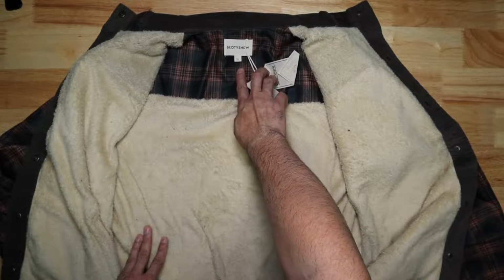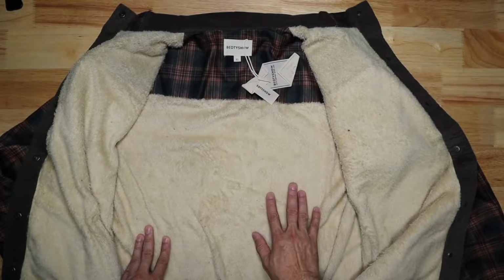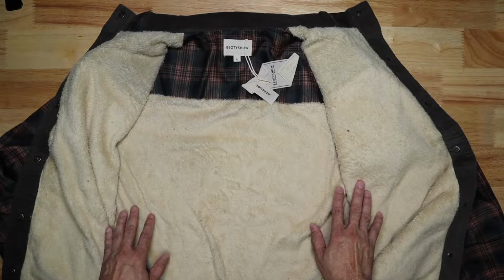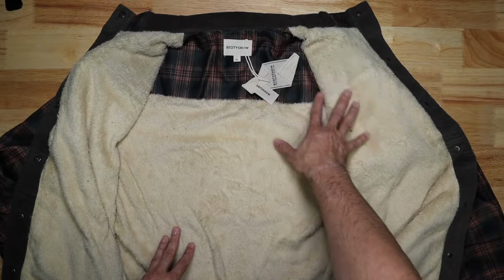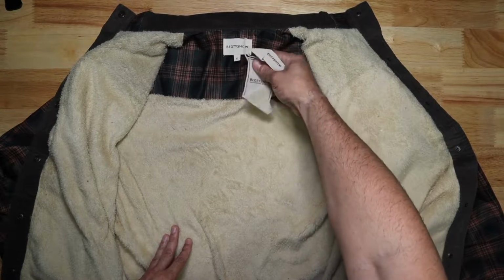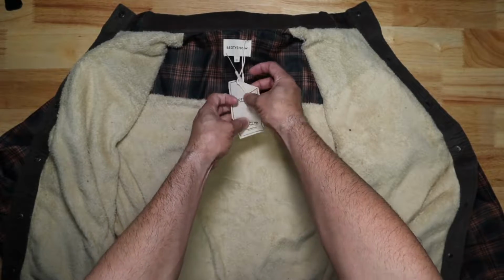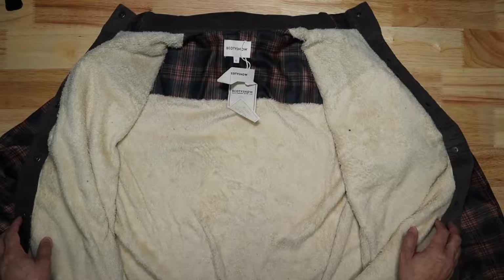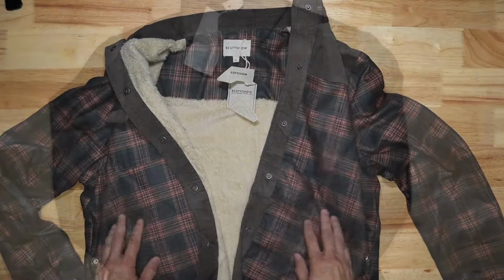Now this one right here, I actually chose to have them send me an extra large. The reason for it is because I was going to be primarily looking at using this as a layering piece, so that's why I chose the extra large. Normally I wear a large in my tops, and as you guys can see, I left the tags here so you can see everything, how it comes straight from them. So let's go ahead and take a look at some of the other items.